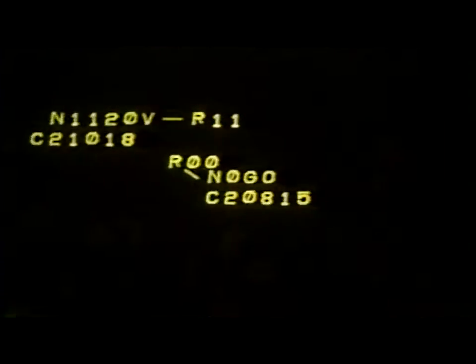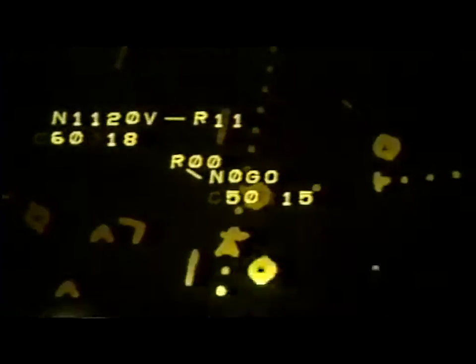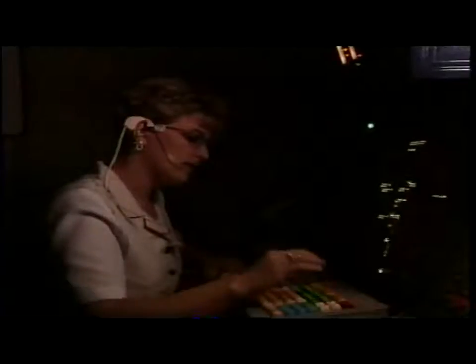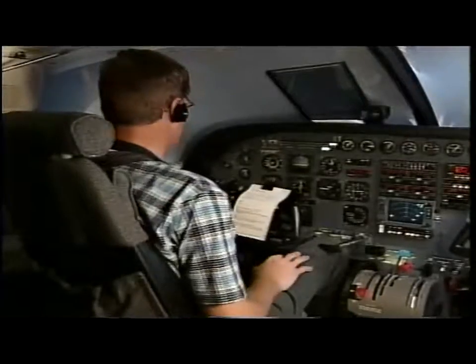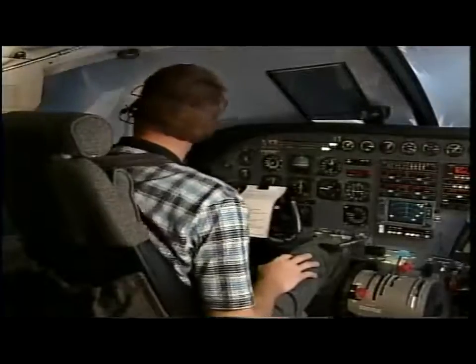Kansas City Center, November 0 Golf Oscar. I need to climb to 7,000 feet due to ice. November 0 Golf Oscar, unable 7,000, traffic 12 o'clock, 5 miles opposite direction, and some terrain at 6,000. Expect 7,000 in 2 minutes, or if you'd like, I can give you a heading of 090 and you can have 7,000 immediately. Kansas City Center, Cessna 20 Victor at 6,000 between layers, no ice up here. Cessna 20 Victor, roger, thanks.